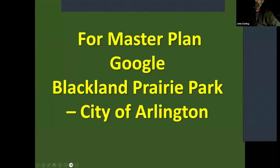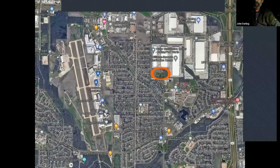Here's the master plan. The simplest way is just Google Blackland Prairie Park, City of Arlington, and you will see the master plan. My main concern is it is totally, totally isolated in terms of gene flow. We don't have any. And I don't know what the effect will be ultimately, but it is completely locked in by every possible kind of thing.